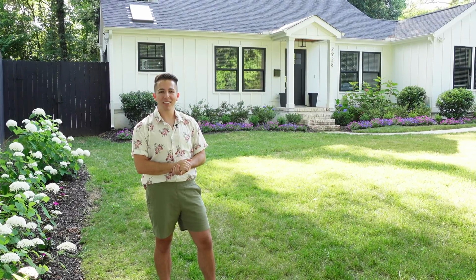Hey guys, we are so excited to finally be able to give you a full garden tour. It is a glorious 90-degree day in Charlotte today. We have some beautiful things in bloom in the garden, and we're just going to show you everything that we've got right now. So I'm going to hop behind the camera, and Tyler's going to show you around. Let's go. We are going to start this tour in our front garden today.